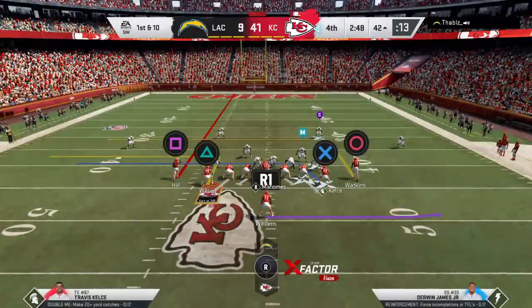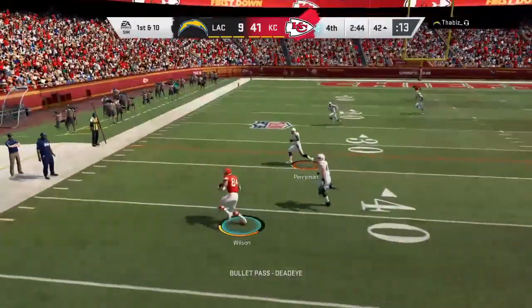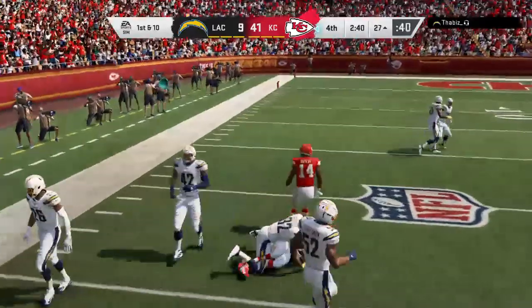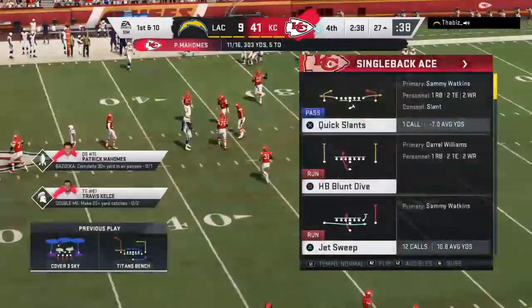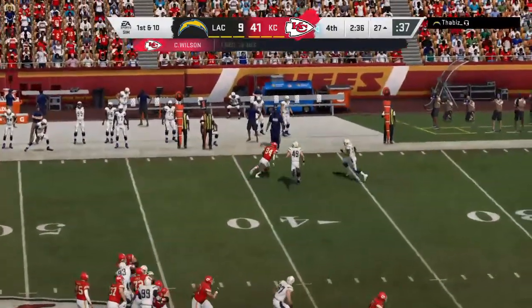Yellow. Mahomes now on first down. Caught by Wilson. And he works it past the 30, almost to the 25. The catch and run there, good for 16 and a first.